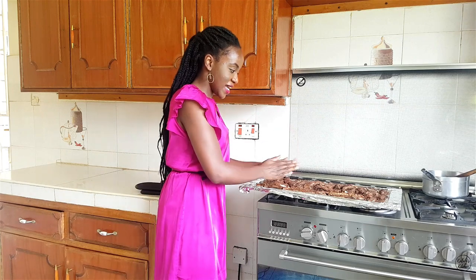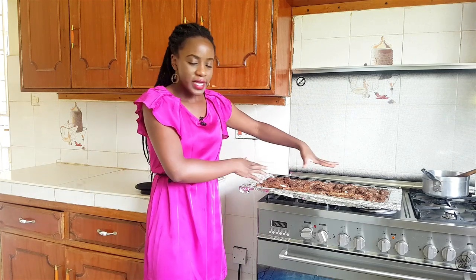Now that this is done, we're just going to drain all the excess liquid from this baking tray, and then we're going to baste our ribs with some red wine barbecue sauce, and then we're going to pop it back in the oven for about 5 to 10 minutes, and then we'll be done. The red wine barbecue sauce is also super easy to make. Here's how I made mine.